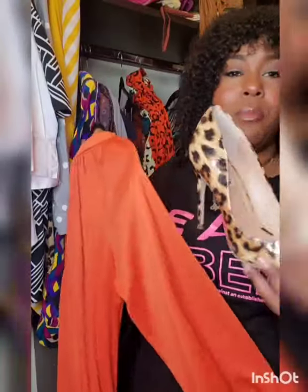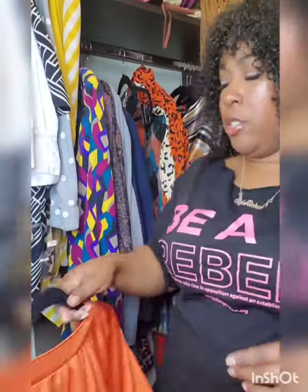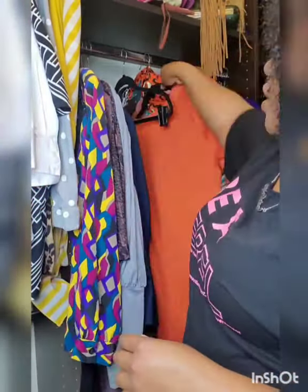I just bought these from Poshmark, y'all. Look at that, $30. That looks gorgeous together. So there are some options. And in the fashion show, I'll put some stuff together so you can see how everything looks. And yeah, so you can mix and match. You can do all kinds of things.